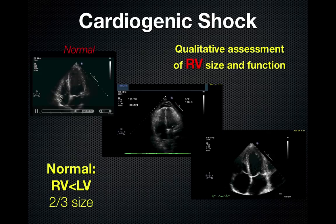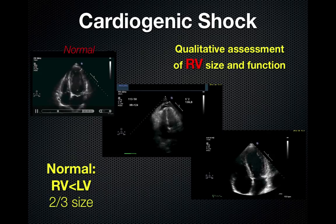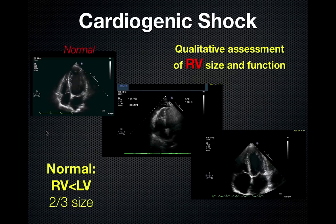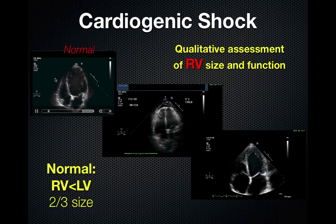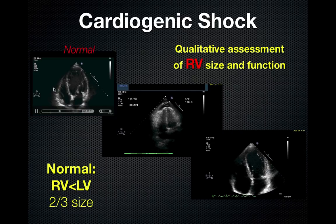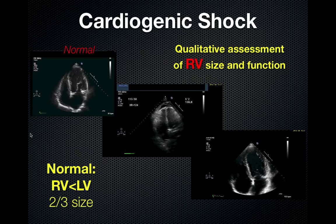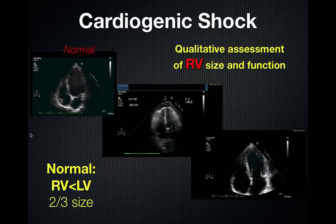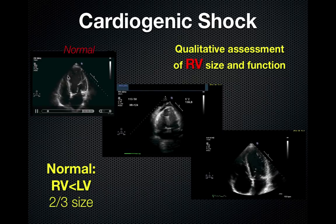Here, you see where the tricuspid valve attaches to the lateral wall. And what you notice is the tricuspid valve is moving towards the apex in this direction about 2 centimeters with each systolic excursion. We call this TAPSE, tricuspid annular plane systolic excursion, and that's normal, about a 2 centimeter movement. We also focus on the fractional area change, or the change in the size of the triangle of the right ventricle.